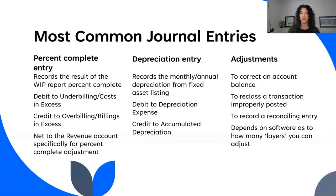So the first category is our beloved percent complete journal entry that is based on the WIP. And in that journal entry, you are recording the timing difference on all of your projects. There's more videos you can watch on this topic. Enjoy. But in these journal entries, you are debiting the cost in excess or under billings. You're crediting the billings in excess or over billings, and then the net effect is going to your income statement.